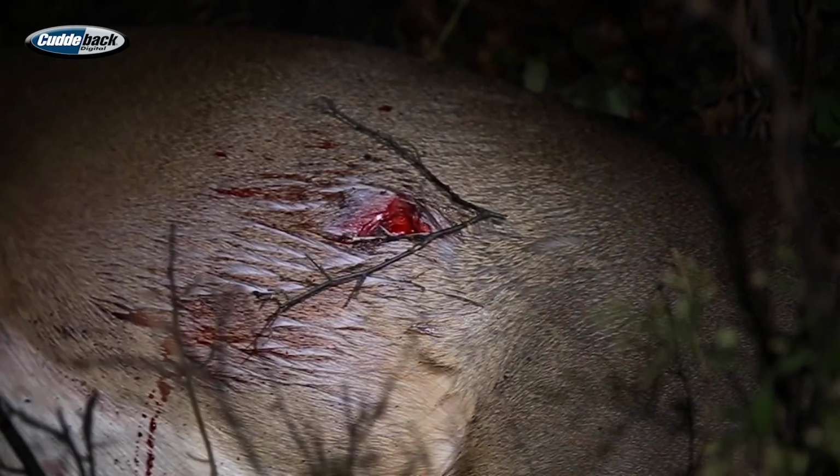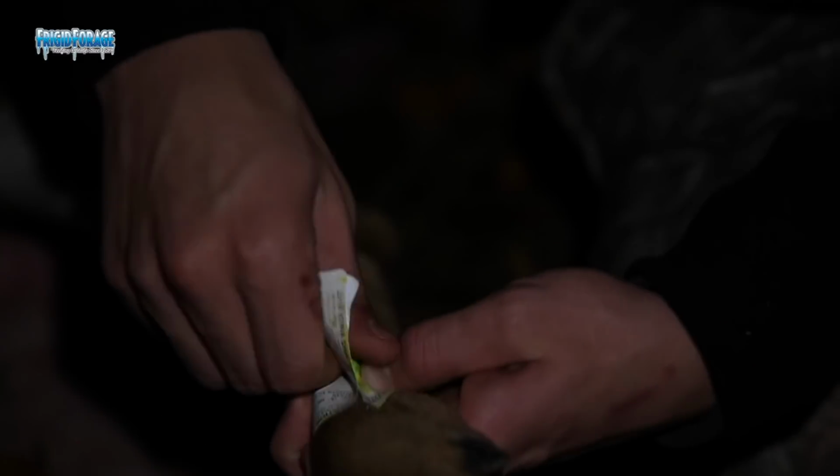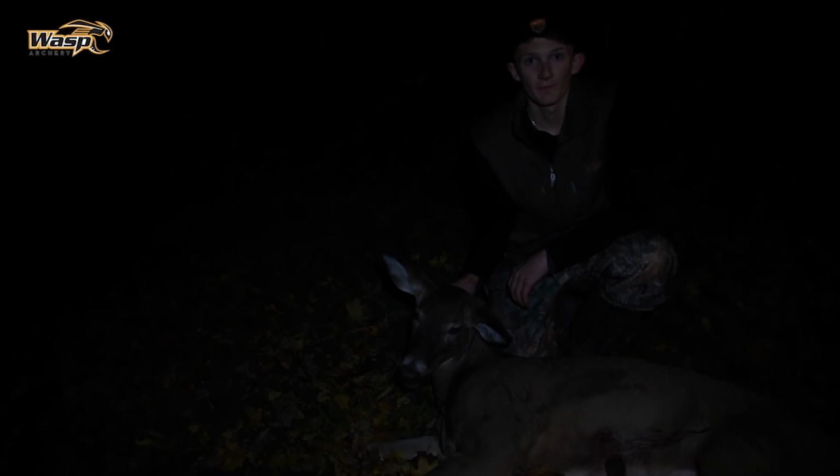We got my doe up on the field edge, and it was an overall slow day today, but it ended on a high note, so we're gonna pack her up here and then get home and get ready for tomorrow.